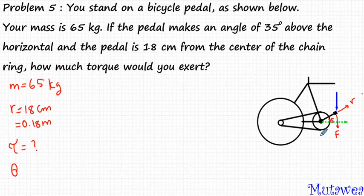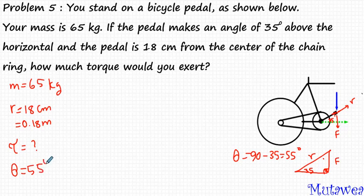So here we have 35 degrees. So what about this angle that lies between F and R? If we draw F like this, and this is the horizontal, and this is R, this is perpendicular. F is perpendicular to the horizontal, and this is 35 degrees, so this angle will be 90 minus 35 equals 55 degrees. So this is theta. Okay, theta equals 55 degrees. One more thing, the force in this case is your weight, so your weight equals M times G.